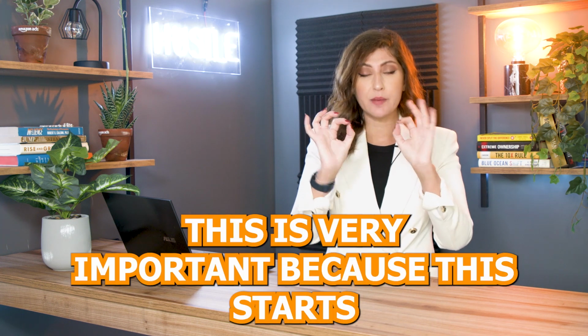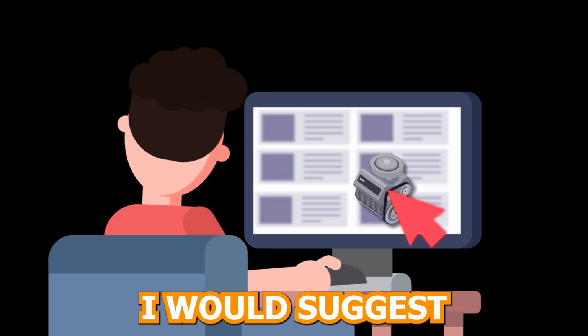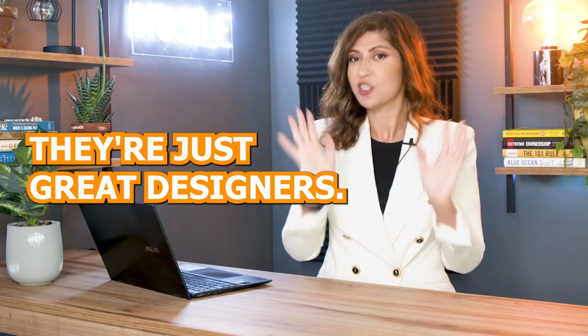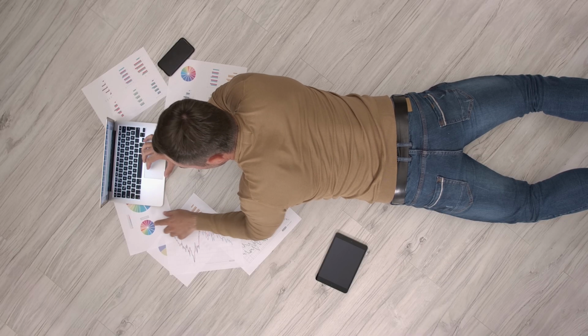Remember, this is very important because this starts the whole process of attracting the customer. I would suggest that you don't rely on any graphic designer that you're working with because sometimes the graphic designers, they're not really sellers, they're just great designers. So what you would need to do is to just simply do your research.